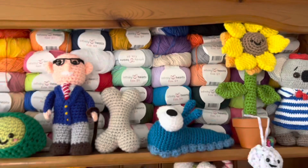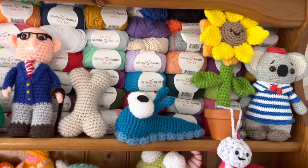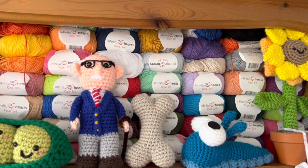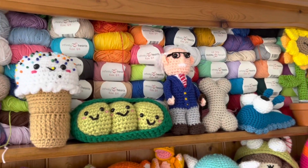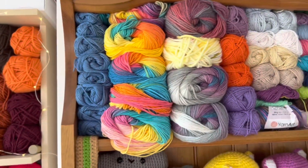Up here, so this is the top shelf of the unit behind some of my friends. I'm not going to move my little amigurumi friends. I've got all my infinity hearts. This is the stuff that I bought from Rito Hobby a little while ago. So there's a whole bunch of that. And then again, another load of stuff that I've just stuffed in.